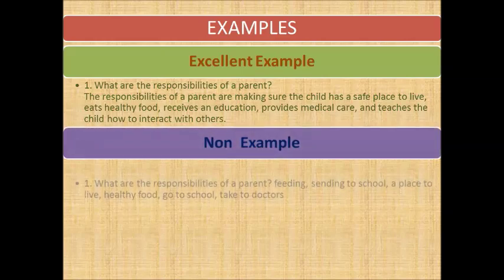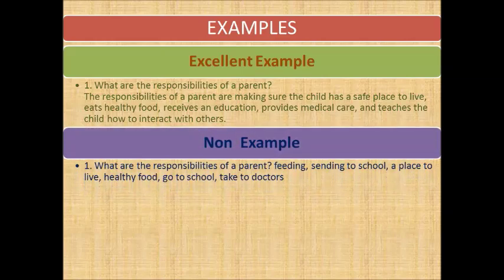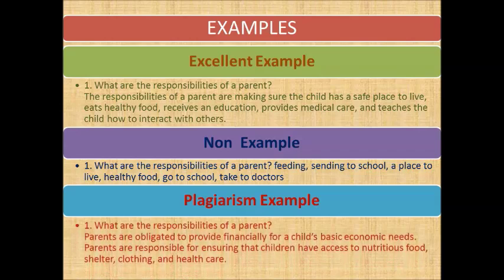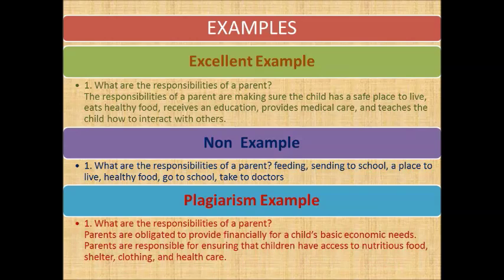The next example we see is a non-example. The student did a great job including the question, but the student did not respond in a complete, elaborate sentence. The last example we have is an example of plagiarism. Again, the student remembered to include the question and did a great job responding in complete sentences. The problem with this submission is that the student copied his work directly from the text, and our Turnitin.com program red flagged this assignment as a plagiarized assignment.